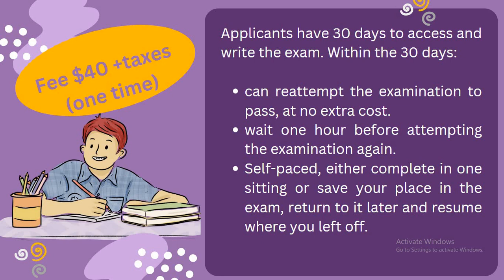So what is important is that you have 30 days validity after paying the fee, within which you have to sit the exam, no matter how many times you have to sit it until you pass, right? Only if you have paid the fee, 30 days have passed, and you have not yet cleared your exam will you have to pay the fee again, right? So the applicants have 30 days to access and write the exam. Within the 30 days, they can reattempt the examination to pass at no extra cost. And you have to wait for 1 hour before attempting the examination again. I'm specifying this again and again.